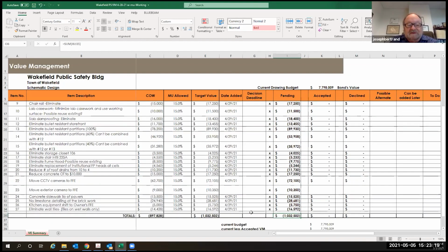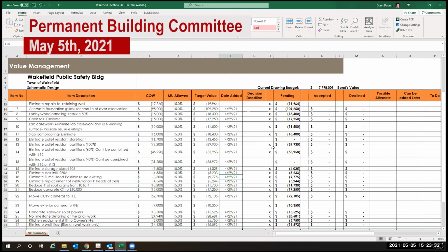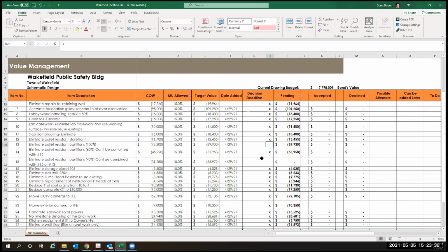Well, you got the bulletproof, the 100%, 60%. Exactly, so you can't choose them all. So I can take out the 100%. So you can get rid of the 100 and the 40. Yep. Sure, 100%. Okay, my bad. This one's good, but this one is not good.